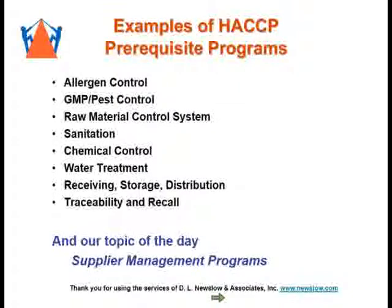Examples of some, as I just mentioned, pest control, other examples, allergen control, raw material control, sanitation, chemical control, water treatment, traceability and recall, which we're going to talk about later. Again, our topic today is the very important supplier management program.